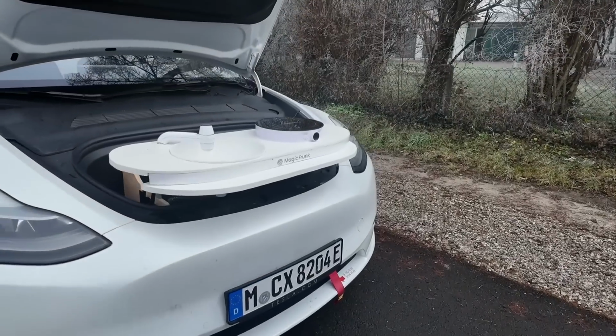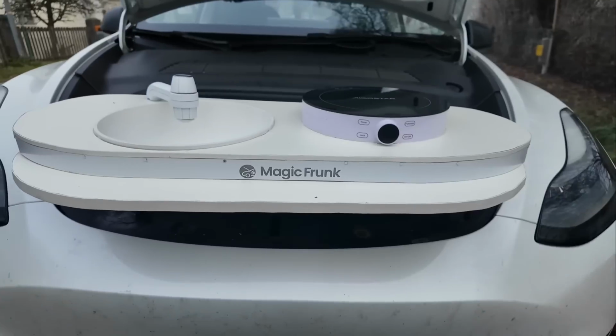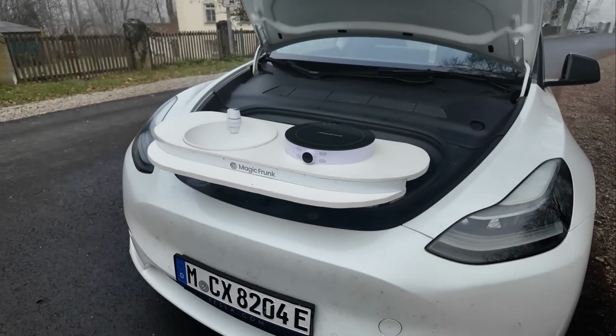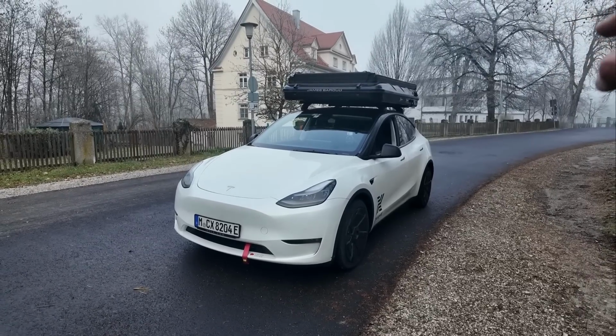And I think the name Magic Frunk is very fitting, because it really is magic. Every time you open it in a parking lot, people come over to check it out. It's an absolute highlight. Everyone loves it and gets super excited about it. But the most exciting and complex part of the entire build was the solar system.